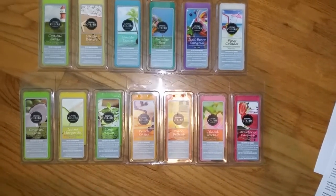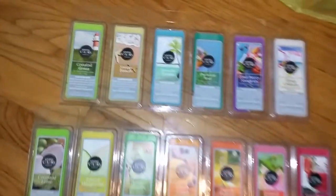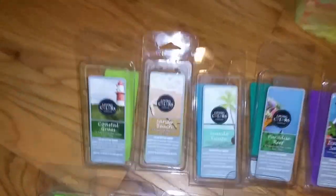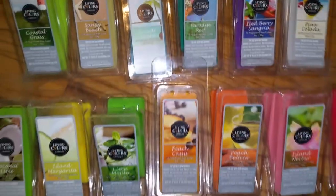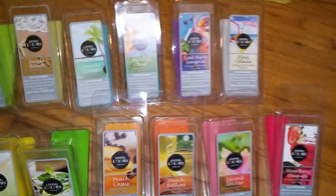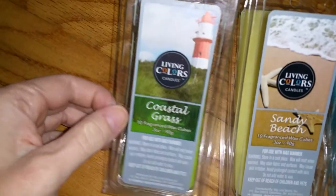So I'm going to start at the top, and I'll go through each one. So first, wow, I just opened these up, and I smell the peach cassis, and I guess the strawberry. I can actually smell them in the air. So the first one we have is Coastal Grass.